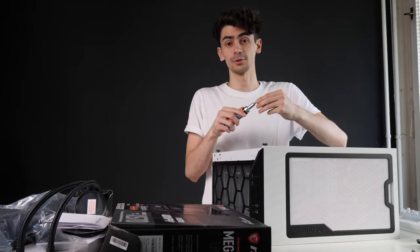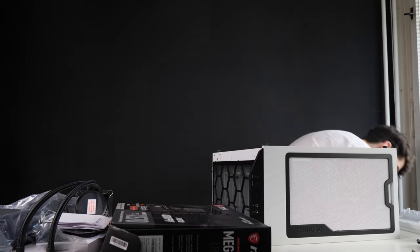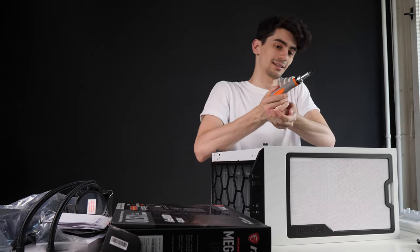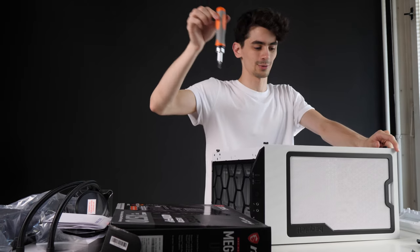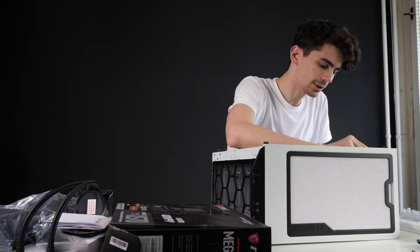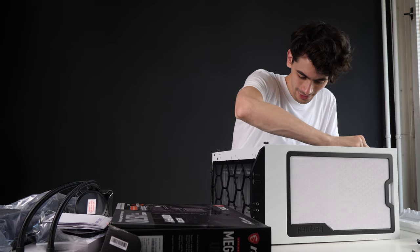Okay, attempt number two. I'm gonna go with a slightly bigger head on this one. It's not magnetic, it's mechanic. Yeah, but my screwdriver is too thick for... I think it's working. I got it on the second attempt. Okay, not bad.